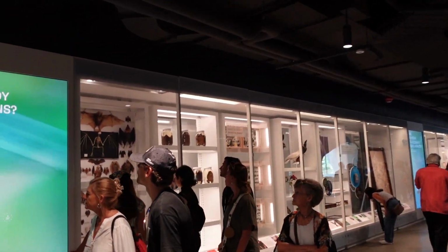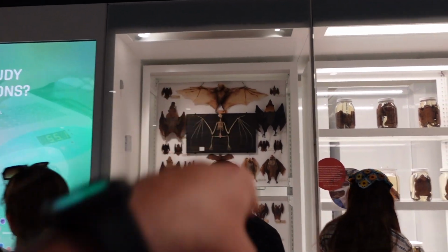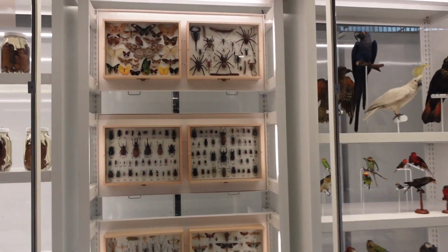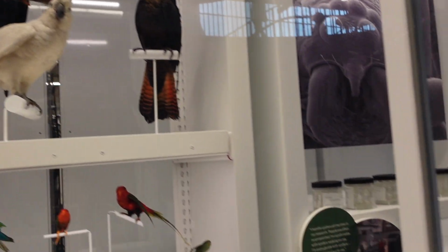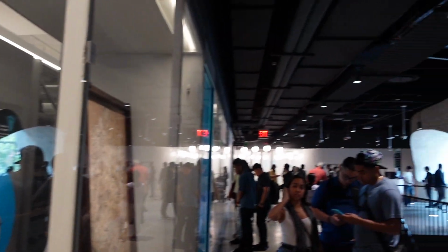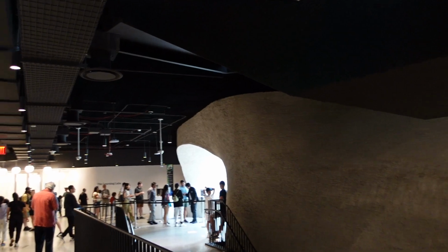And when you get off the elevator on the left here, they've got more of these display cases with all kinds of different animals. There's a bat display right here. Looks like we've got some frogs in formaldehyde. We've got bugs. Look at the spiders and beetles. Look at the birds. And it just keeps on going. But yeah, so the third floor is where the Invisible Worlds display is, I believe. And that's where we're going to be heading next.